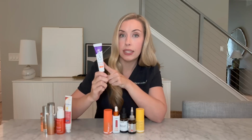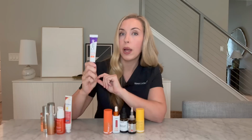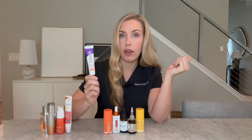I recommend this for somebody who's ready to start a vitamin C serum. They've never tried it. They don't know if it's going to work for their skin. Maybe they have a little bit of sensitive skin. Grab CeraVe 10% vitamin C serum in the L-ascorbic acid form. This is such a great product. It'll get your foot in the door. You can see if this vitamin C category is right for your skin.